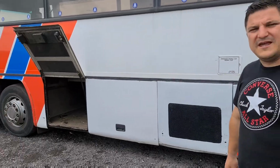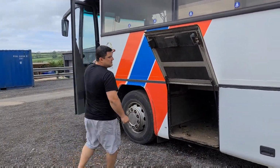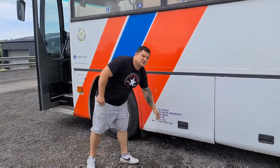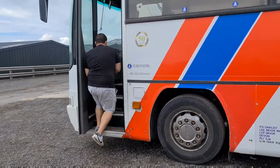I'm just going to start her up again so you can hear her from the outside, and then we'll leave it there. Close that one. I'll also do the ferry lift so you can see that operating, if you like, because that's always a good one.